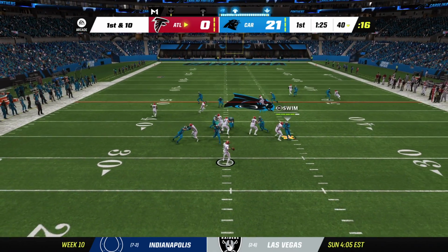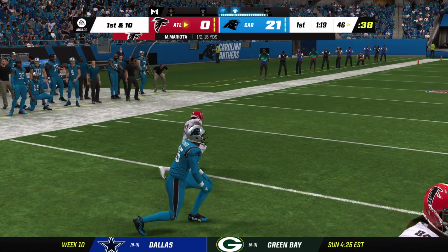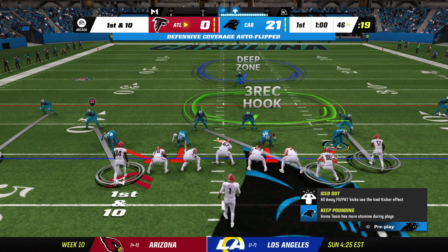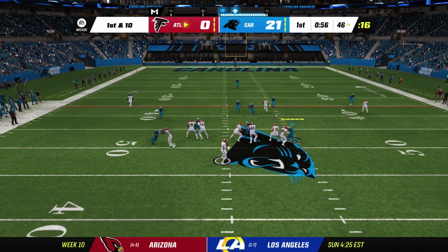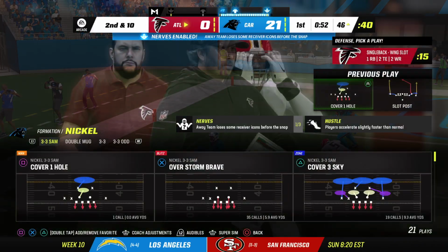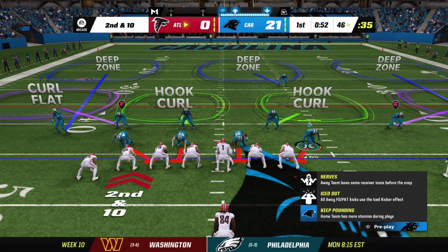On 1st and 10, here's Mariota. That's to the speedster Olamide Zaccheaus. And he'll be tackled on the other side of midfield at the 46-yard line. So on the other side of the field now, it's 1st and 10 as they've got things rolling on this drive. To throw is Mariota. He's going to air one out. It's incomplete. Took a shot, couldn't connect. An incomplete pass on 1st down. That leads to a 2nd and 10.